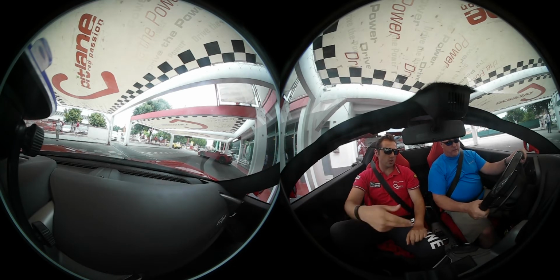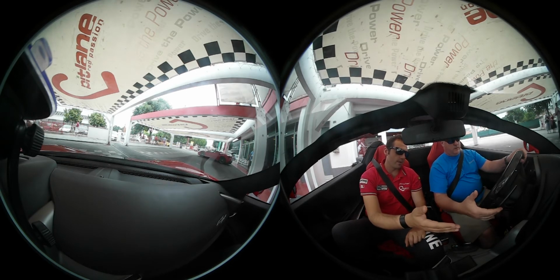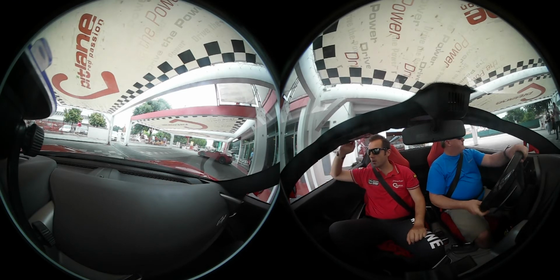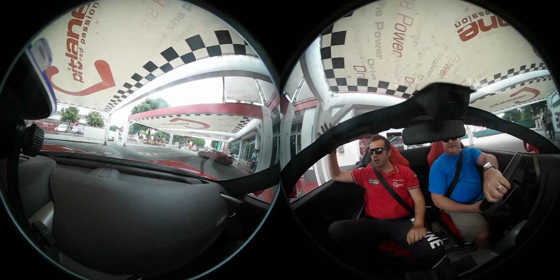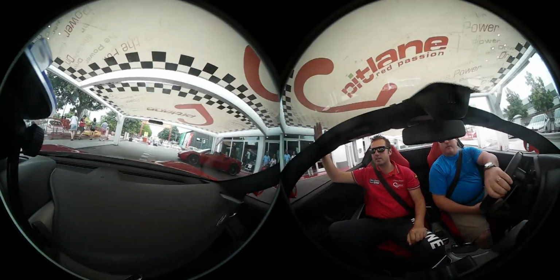Okay, push the brake and shift up in first. Now hold the brake and shift up in first. There we go. First, okay. Automatic, you see? Now, a little gas and we can go. Here in the city, we start slowly, 50. When we are outside the city, we can make some acceleration, okay?